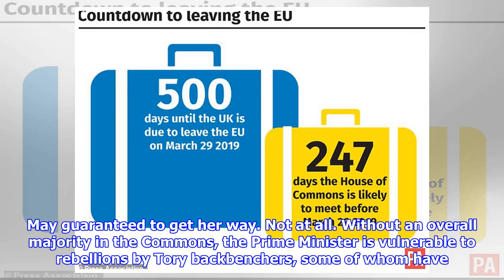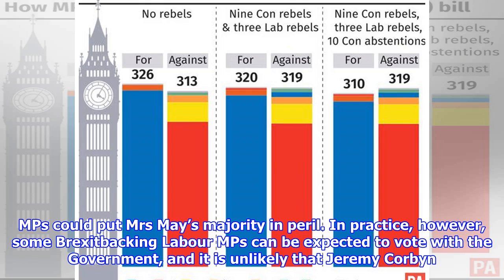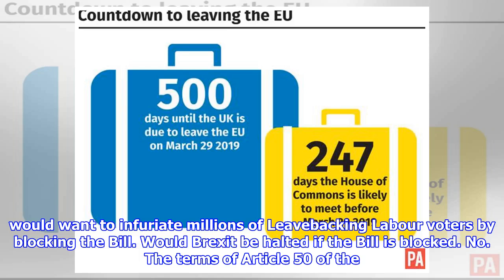Is Theresa May guaranteed to get her way? Not at all. Without an overall majority in the Commons, the Prime Minister is vulnerable to rebellions by Tory backbenchers, some of whom have grave misgivings about the whole Brexit process. Even with the Democratic Unionist Party's pledge of support from its 10 MPs, a rebellion by any more than half a dozen Tory MPs could put Mrs May's majority in peril. In practice, however, some Brexit-backing Labour MPs can be expected to vote with the government, and it is unlikely that Jeremy Corbyn would want to infuriate millions of Leave-backing Labour voters by blocking the bill.